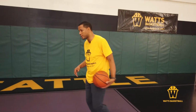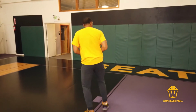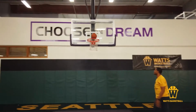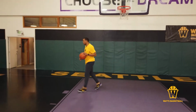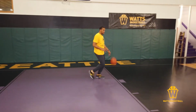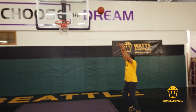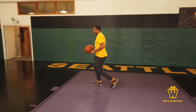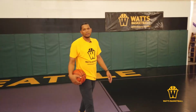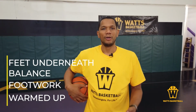So I'm gonna go over here, boom, reverse pivot, backboard. I'm gonna start moving with a little bit more intensity. Then I'm gonna switch it, front turn, find that basket. Those are kind of post type moves, but they apply to anybody as far as getting warmed up, getting your footwork, getting your balance, getting your feet underneath you, going into your shot.